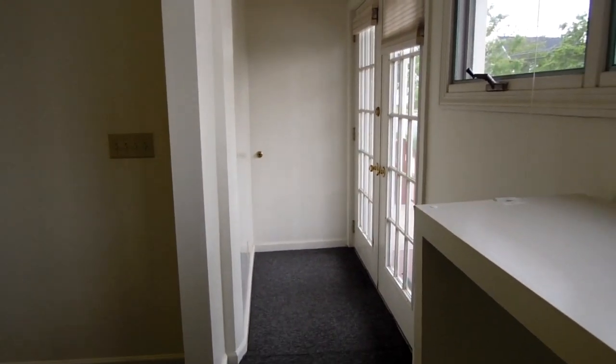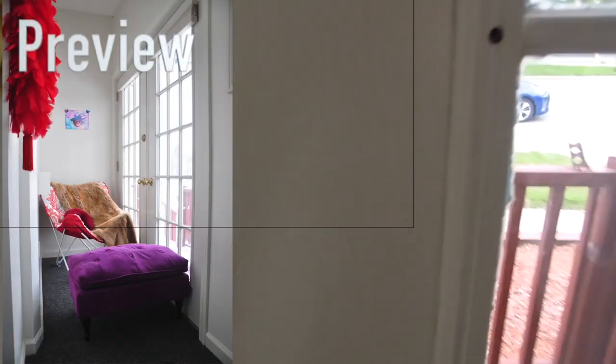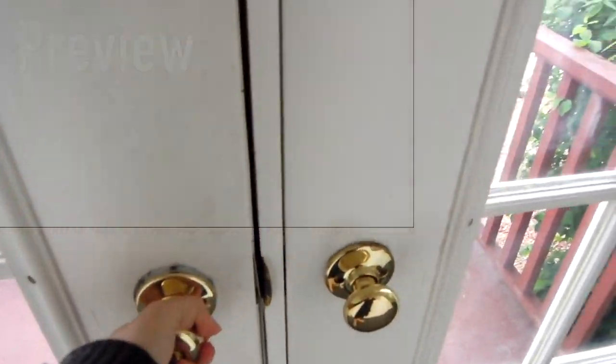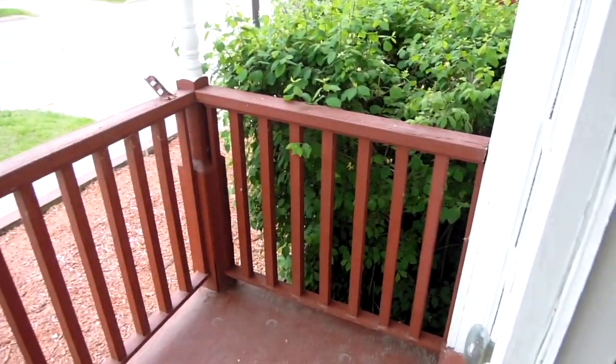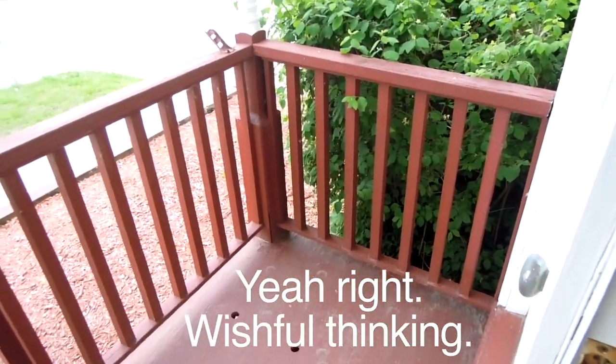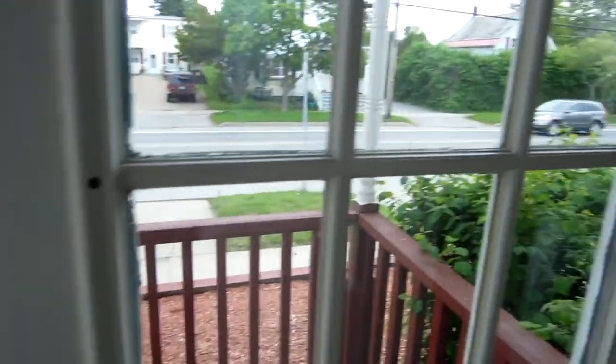And here's another entrance, double doors to my very own porch, which I still can't believe that I have. Here it is, where I can plant all the flowers and have all the porch life that I want. Here we go. Alright, thanks everyone, and I can't wait to unpack and decorate and show you the final result.